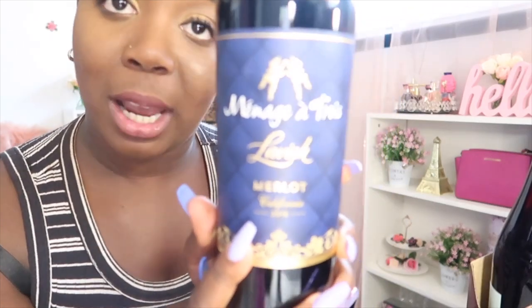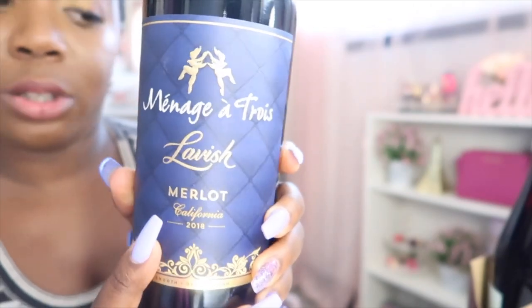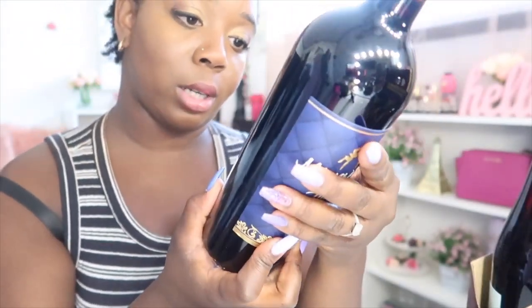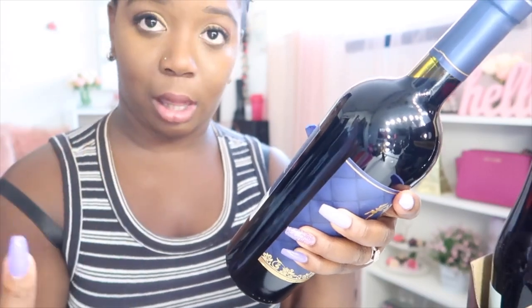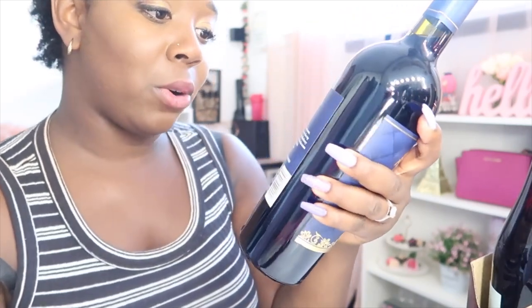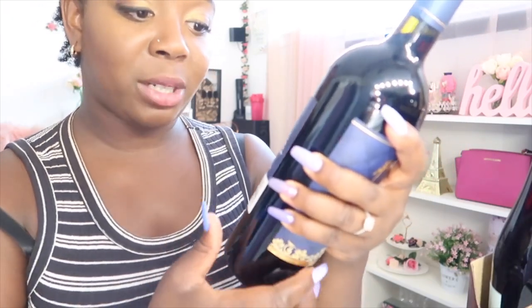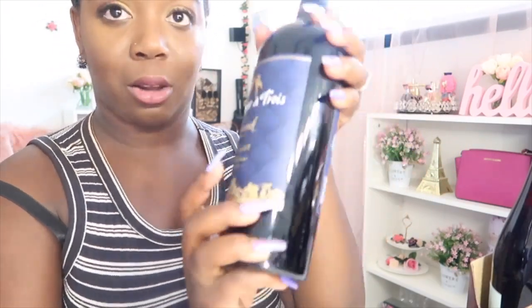And then the next one I got was a Menage. This is a new one I've never tried by Menage. This is just the Lavish one, and it's just Merlot. And it's California, of course, because that's where I am, and that's what I always drink. This is 13.8%. It says it's everything you love about Merlot, only more. A Menage Trois Lavish is a luxurious, over-the-top expression of Merlot brimming with ripe blueberry and plum and black flavors, accented by rich mocha notes wrapped in a plush velvety finish. So I'm excited about that one. My mouth started watering thinking about it.